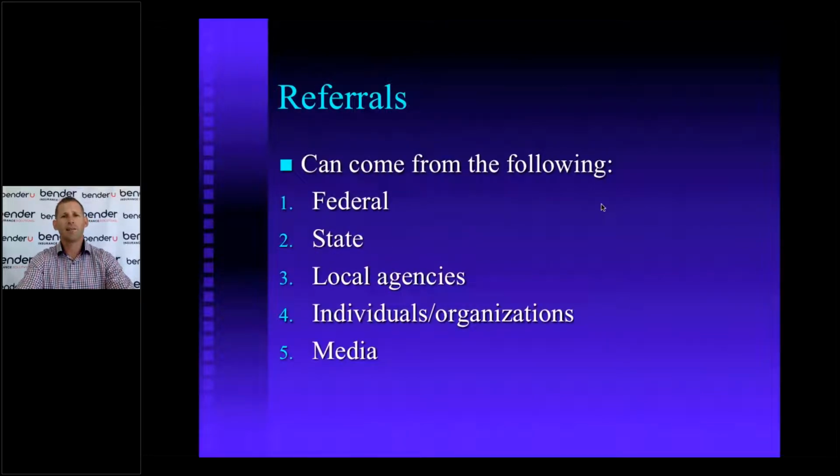The other one is that it could come from a referral. So it could be from the following: a federal, a state, local agencies, individuals, organizations, and media. A lot of times what we hear is union reps coming out to jobs that are doing non-union work and kind of playing hardball and calling Cal OSHA out. I've seen that on multiple jobs, okay?